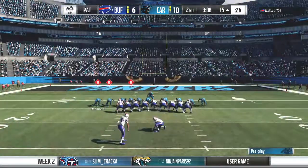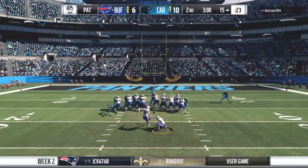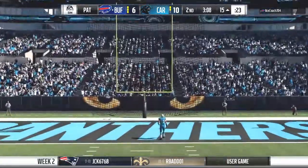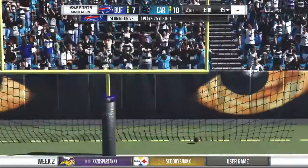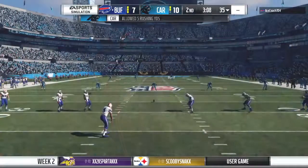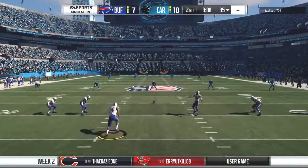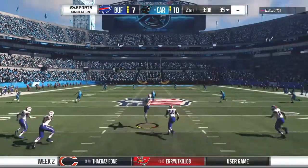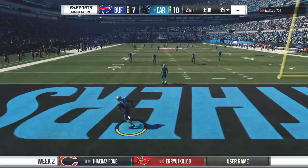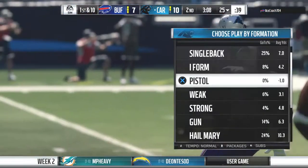Stephen Hauschka for the point after. And they're back within a field goal. It's 10-7 now. Here's Hauschka now to kick it away. And they will not get a chance to return this one as it's through the end zone for a touchback.